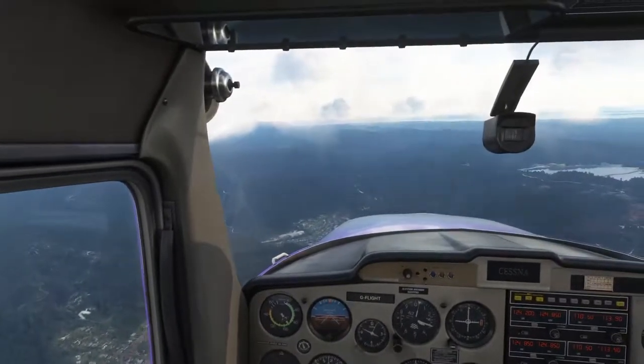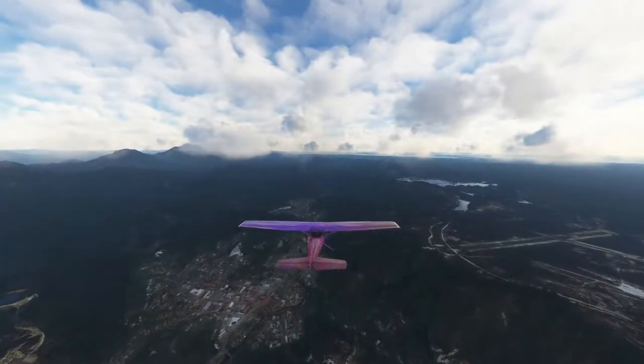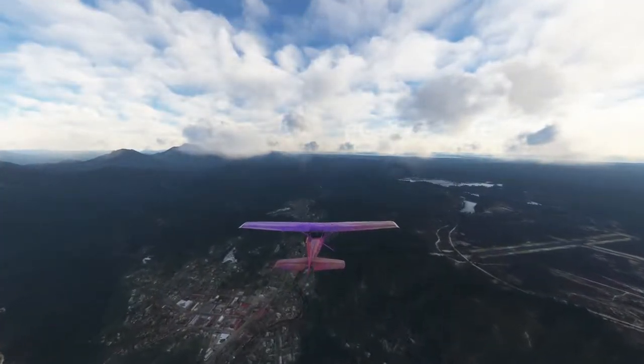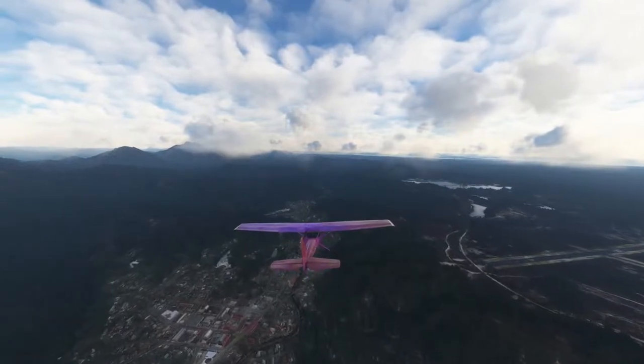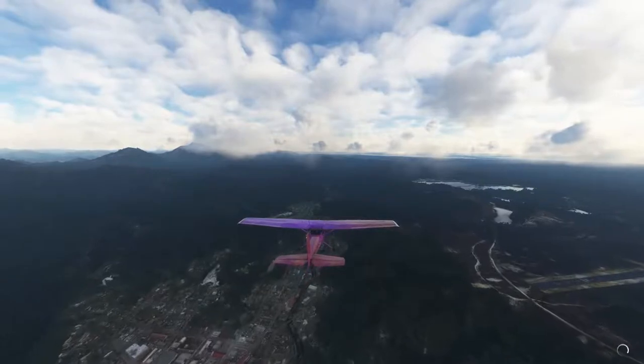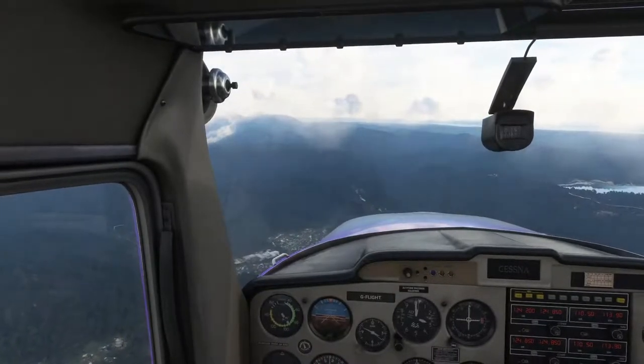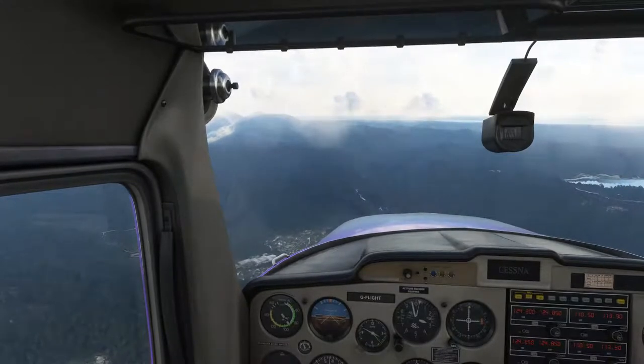I'll give you just a quick sneaky look. And you can see the town and the airport. Get back to flying this aircraft. Really don't want to give ourselves too much trouble.